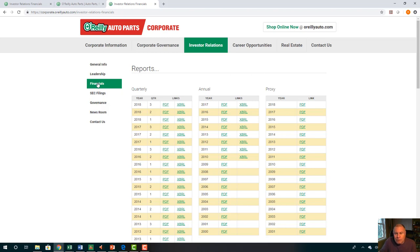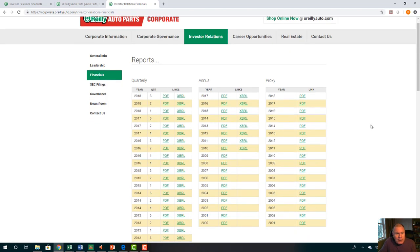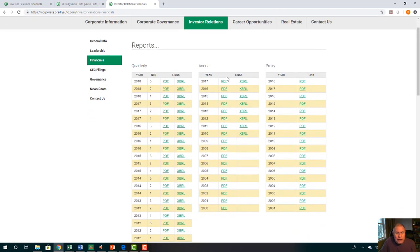So if we click on financials, what we see that has come up here is our annual and quarterly forms that are filed. These are the SEC forms for 2017, 16, 15, 14. These are annual. These are quarterly. In the annual, there's more detail. The proxy statement consists of information on corporate governance and compensation of officers. Most of our work we're going to follow right around here in PDF format.